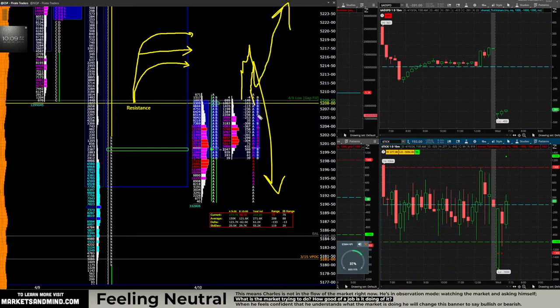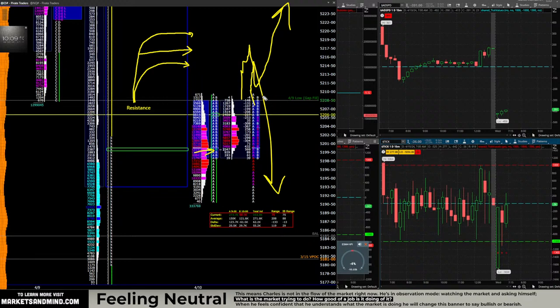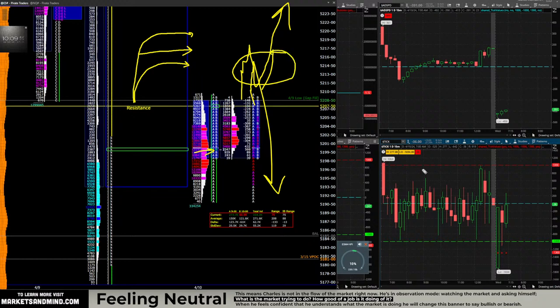So now we know the gap and go is over, right? They tried to do it and they could not get back below that opening price. So the next question is, do we just take out the sellers or do we get new buying inside yesterday's range?